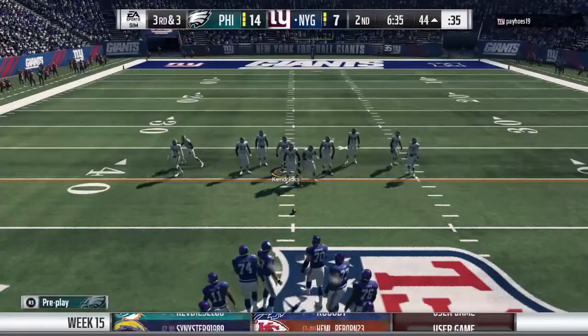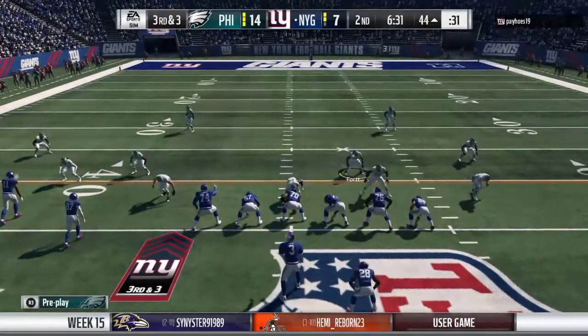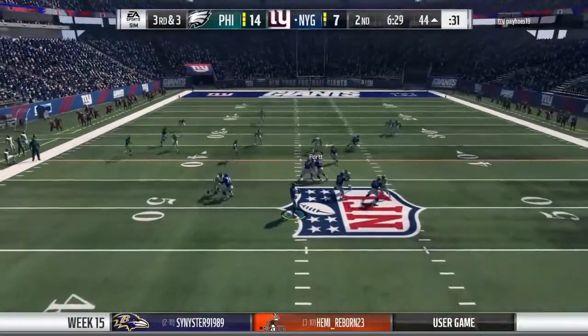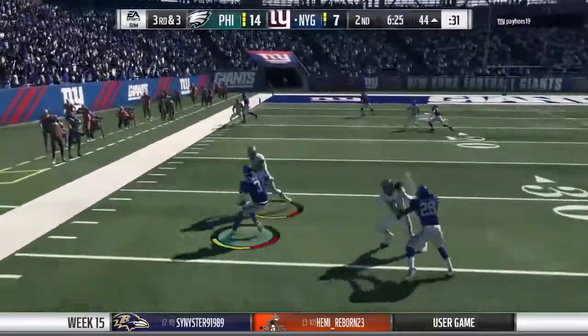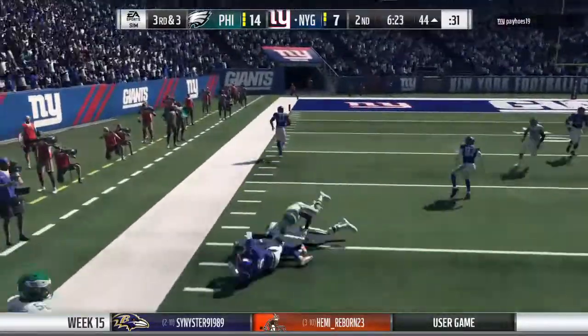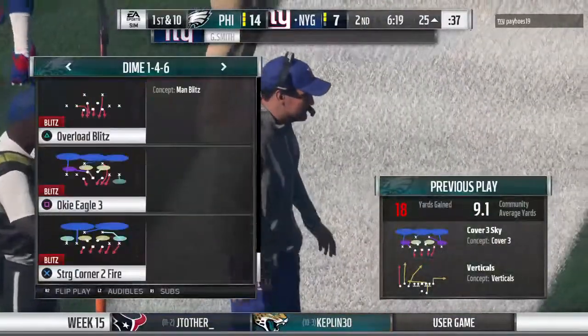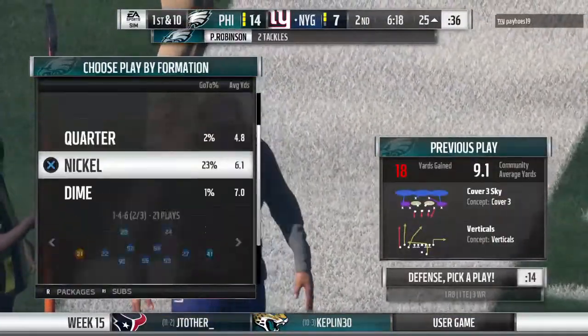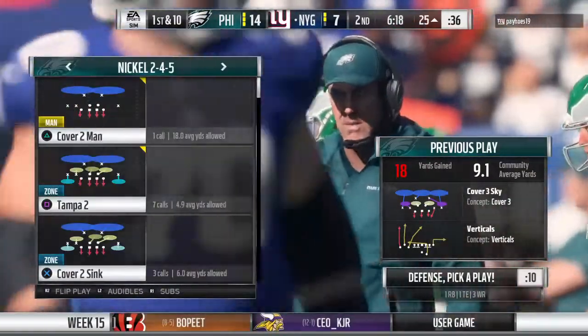A good chance this is 4-down territory if they're unable to convert. But right now looking at a 3rd and 3. From the gun, here's Smith. And some room to roam now. And he's able to get the first here as he's taken down at the 25. I guess no need to force it when you can do that instead. First down, 18-yard gain.